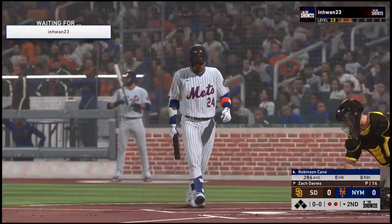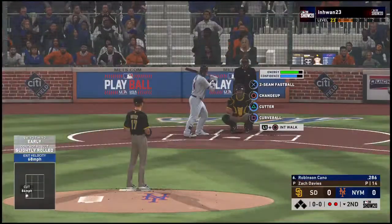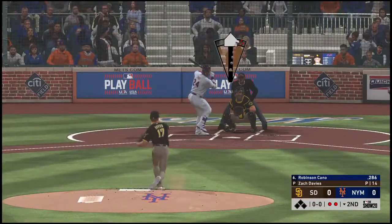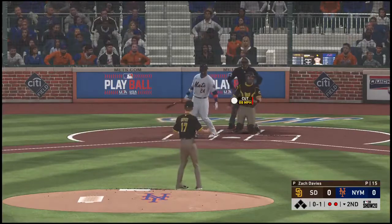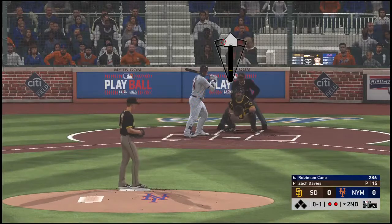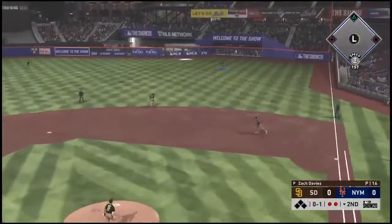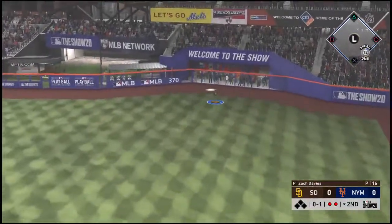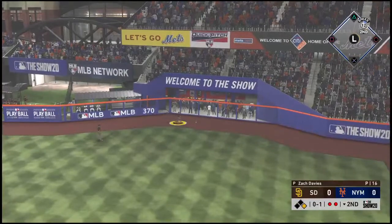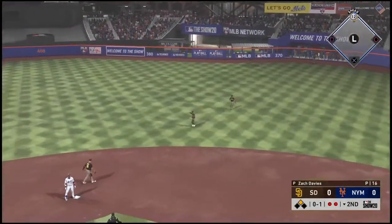So bases are empty here with 2 gone, and that'll bring up Robinson Cano. Here's the first pitch to him. Bottom of the second here with no score. Driven to deep right field. Yelich going back. He can't get there, so the inning will continue. And he'll coast into second here with a 2-out double.